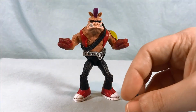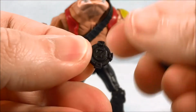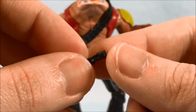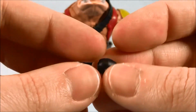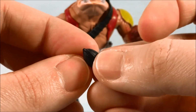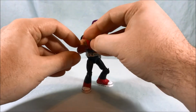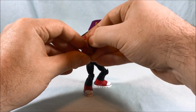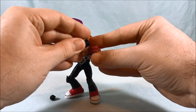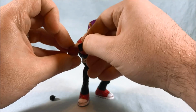He does come with these two tiny little accessories. Let me see if I can zoom in here at all. This is like some kind of landmine type device, it looks like. Something like he would throw and it would stick to a wall. And then just kind of a standard grenade. Whoops, and I'm dropping it. It's very tiny. So not too much going on with the grenade. That's pretty bare bones. But I guess you can fit these into his hands. They don't fit great. The little mine kind of fits better just because it's thinner, but it's not fantastic, I gotta be honest.